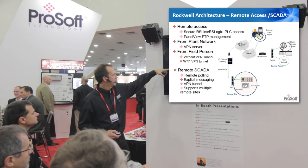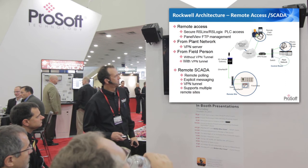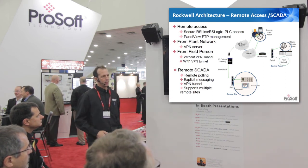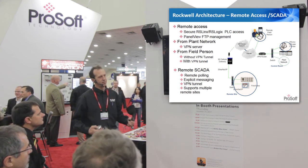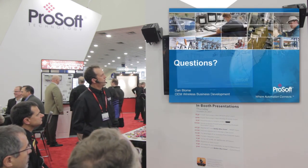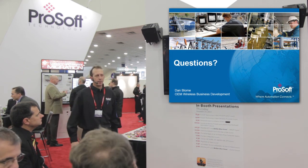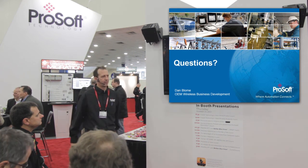Used for SCADA, polling, and so it's a very nice technology that can be used, where you have a cell signal but you can't get electricity possibly for some reason, or you can't get other communications too. And that's what we have today. That's our 3 new things that we're releasing or are released, available for sale.